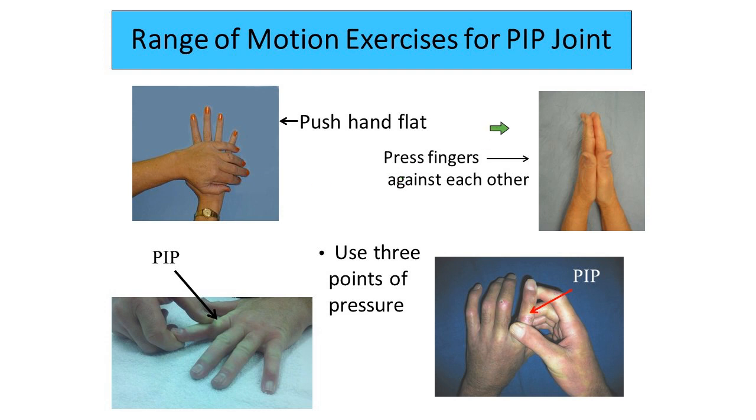The one over here on the right is putting your hands together, like in a prayer position. So you can all do that. Put your hands together. And your goal here is to try and have the palmar surface of your fingers and your hands touch together. And that may not happen. That's okay. But try and push your hands together as much as you can. So that helps to try and straighten those joints.